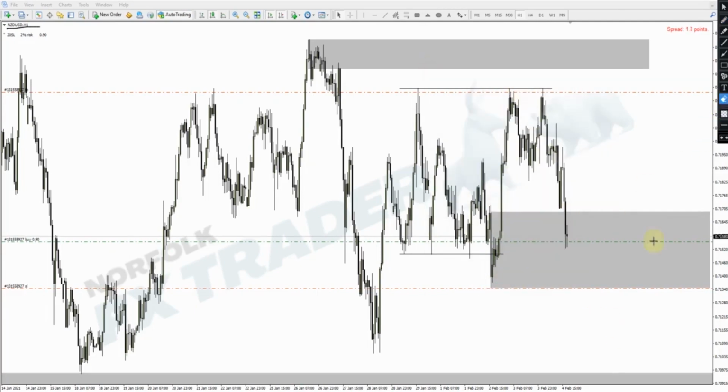Now what I've done here, I've taken an entry off the 50% of that candle. By that I mean the body of this candle, I've caught an entry at the 50% area of that candle with my stop at the low of that candle. What I'm looking for is a short-term buy back up to those previous highs, where I may well see that false break again back into this area of supply and then perhaps a push lower.